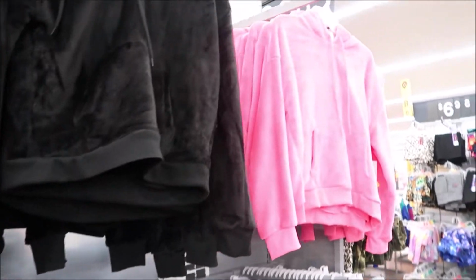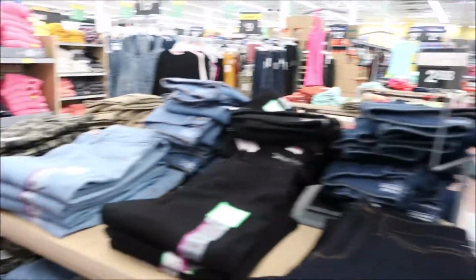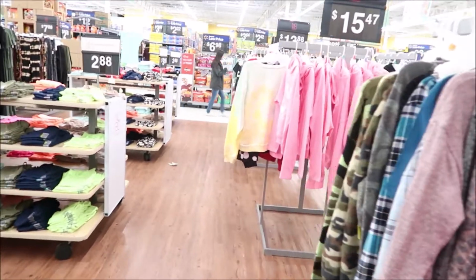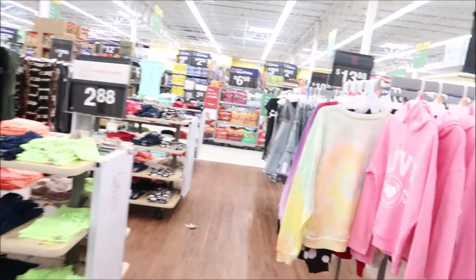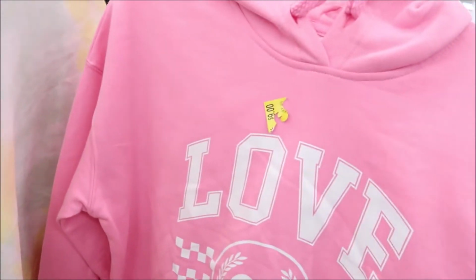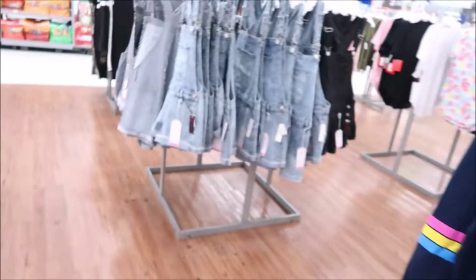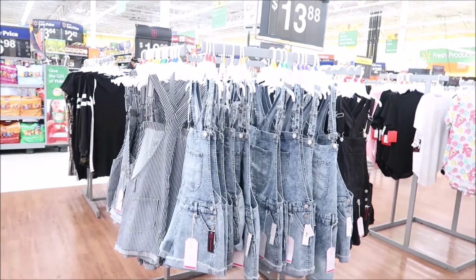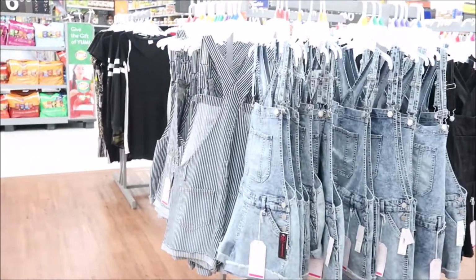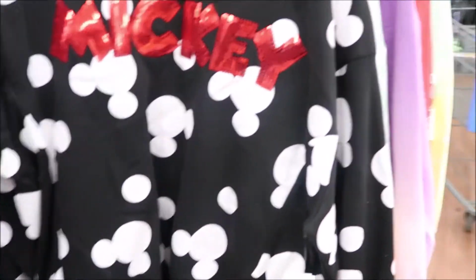Like I said, guys, my Walmart haul is coming up very soon. I'll have to get some of these items. This is a $9 sale item as well. $13. Mickey Mouse.